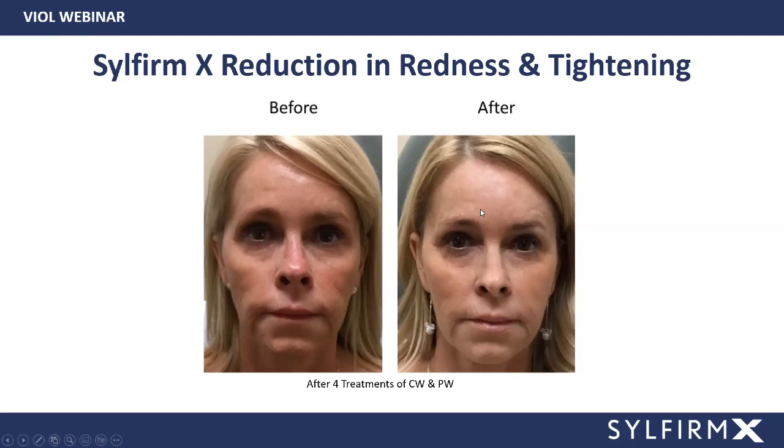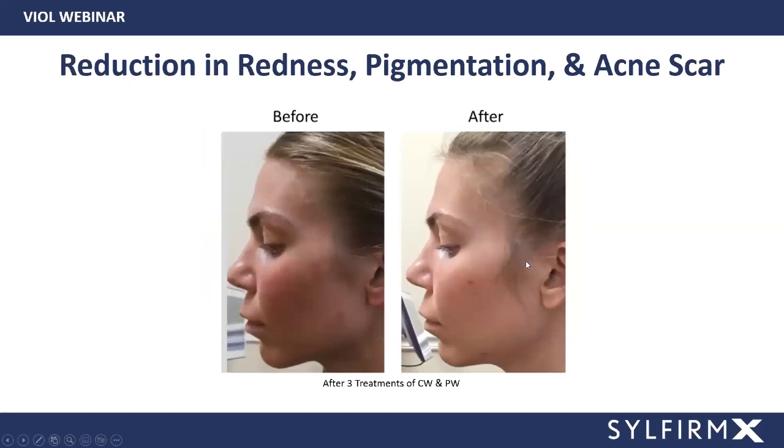Unfortunately, this patient still goes out in the sun every day. But even with that, we're able to get improvement in her background redness and her pigmentation. At the same time, we're able to get some skin tightening for her. If you look at her marionette lines and through here, a little bit softer after. If you look at the below the eyes and through here, much softer as well.